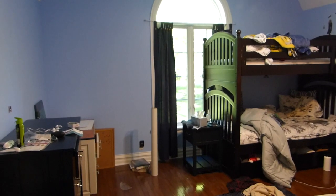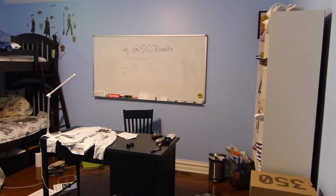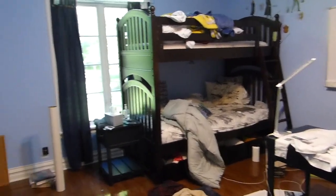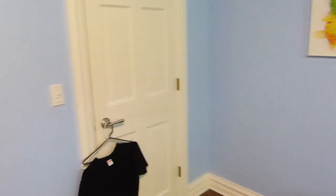So basically this is what it looks like when you walk in. There's my desk and workspace there. Those are my shelves where I have all my decorations and shoes. And so I have my bed there, my dresser, and another desk there with some art, and then a really simple corner there. That's where you walk in. And then my closet here.